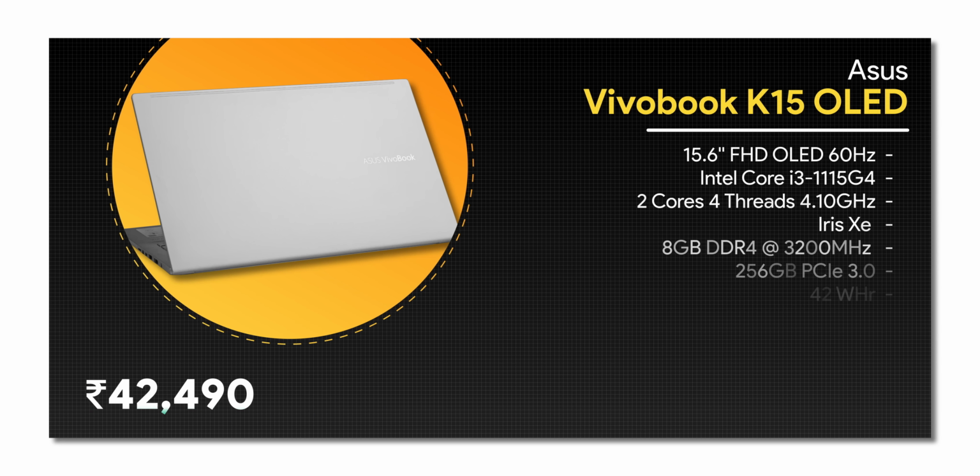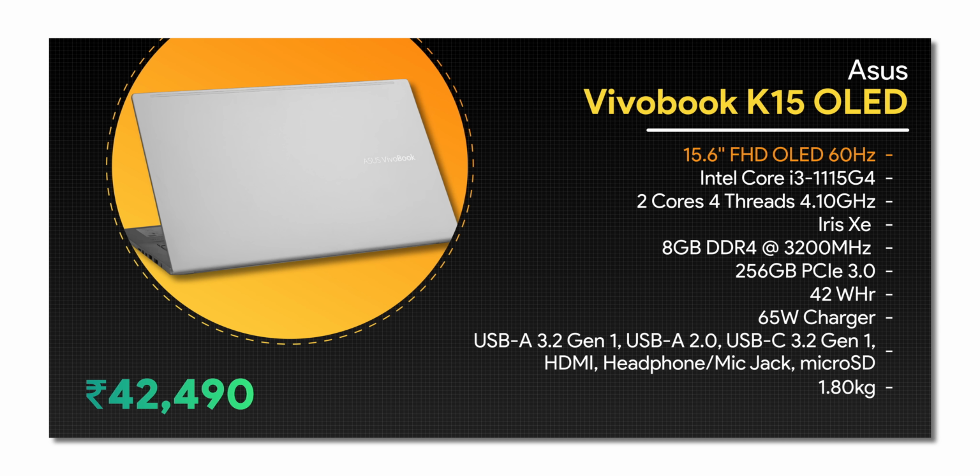So which is the best overall laptop under 50,000 rupees? A laptop that does everything pretty well. I personally think this is also the best option under 50k for students. I'm talking about the Asus VivoBook K15 OLED. So these are the key specs of the laptop. Yes, it has an OLED display, 11th Gen Core i3 CPU and all the other usual specs.